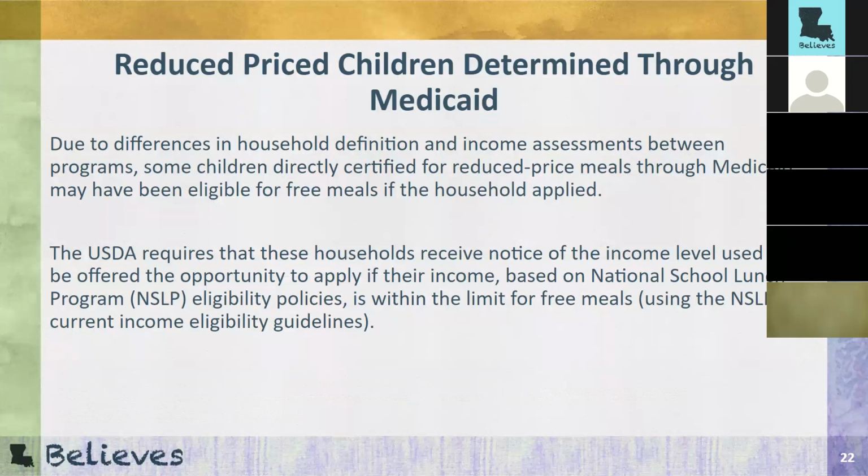So reduced price children, this is something new that's going to be coming with Medicaid, is that we're actually going to be directly certifying kids for reduced, which brings in another layer of complexity to things. So it's a child that identifies through direct certification for reduced, there's always the chance that this child should have been eligible for free meals due to household income level that may be different when it's reported on an application. So if a child is directly certified for reduced through Medicaid, they require that you notify those households of the income level that was used to qualify them for reduced, and also the limits for free meals so that they can complete an application and potentially, based on income, qualify for free.